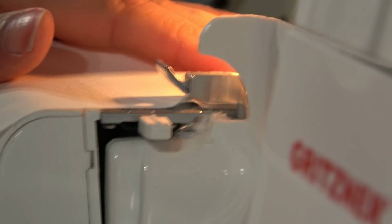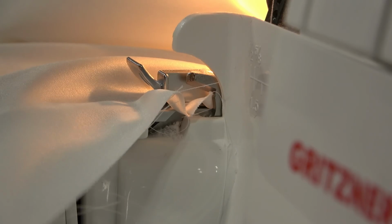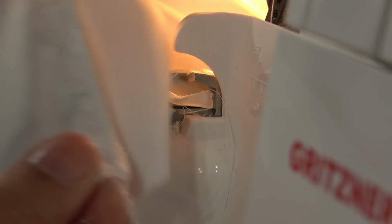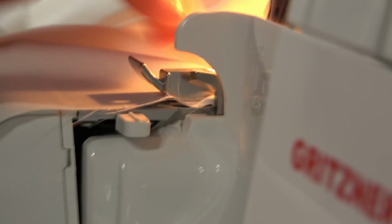So it's here on the side. Oh god, I think I'll do it. I will do it. Why is this like this? This seam is on the right side. This is now a French seam.